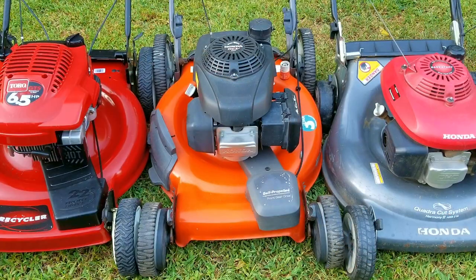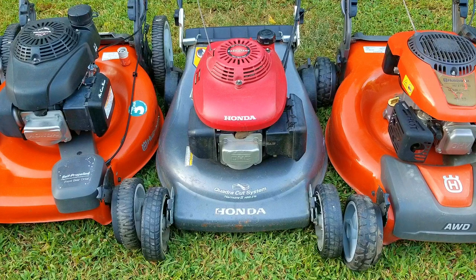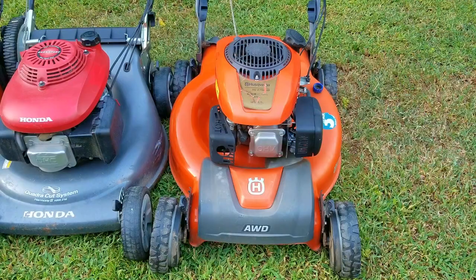Just for comparison, say you have a standard push mower that costs X amount, and to get the front-wheel drive version of it, it's going to cost more money, about 15% more money. But what if you want the rear-wheel drive version? Well, that's going to cost 30% more. That brings us to the all-wheel drive version, and if you want that one, you're going to need to bring some crypto because it's going to be about 44% more.